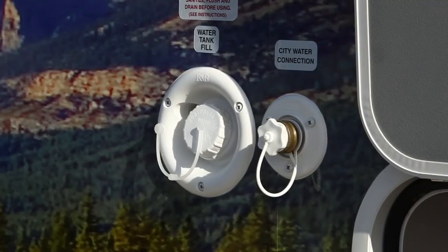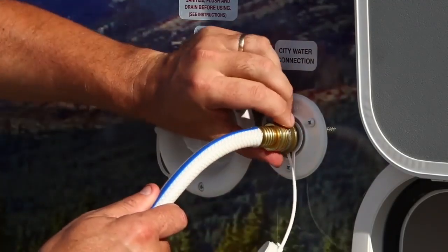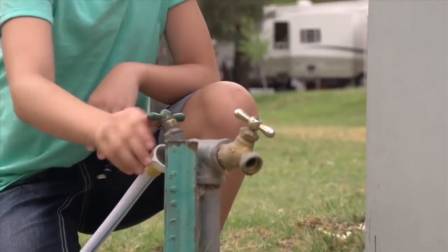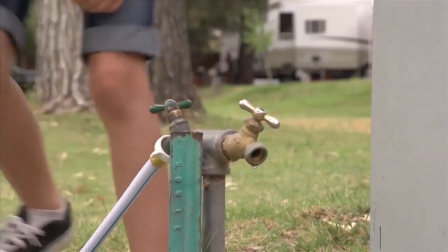Next to the freshwater tank fill is the main water connection you use when you're able to connect to a permanent water supply. Carefully screw on the water hose to the vehicle and screw the other end to the water outlet. Be careful of the water pressure. A 1/4 turn is all you need.